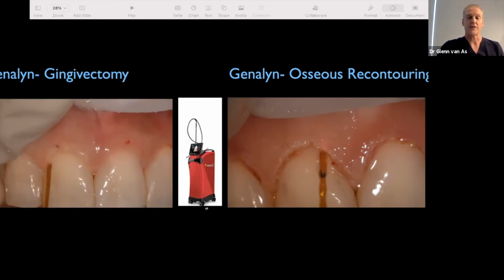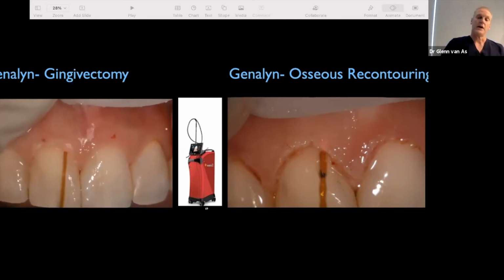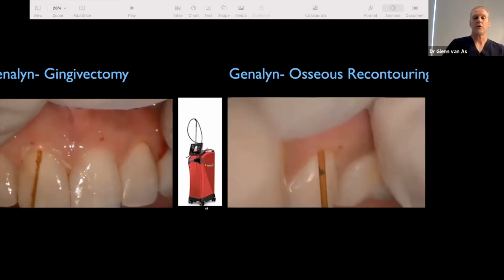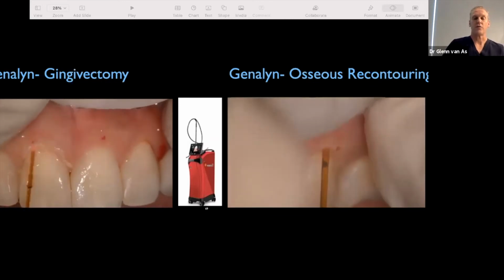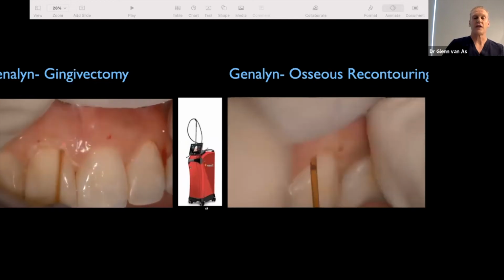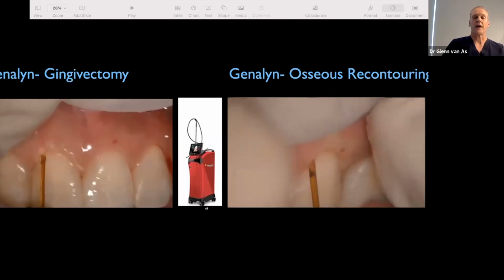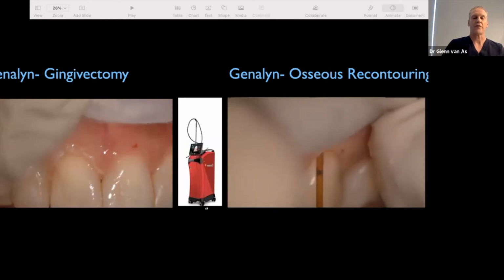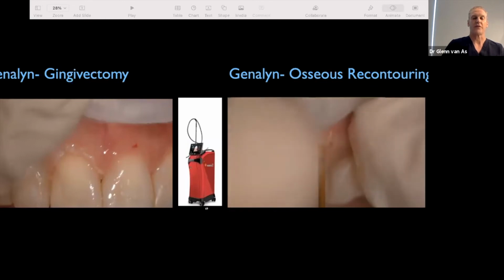And on the right-hand side, we've marked the tip, and you'll see the tip will be going up and down in a sewing fashion with water, and I'm sounding to bone, and I'm just checking and going back and forth really from only line angle to line angle. I'm not going interproximally into the papilla. I'm just creating biologic width on the straight facial aspect of it until I get down to my 2.5 millimeters.